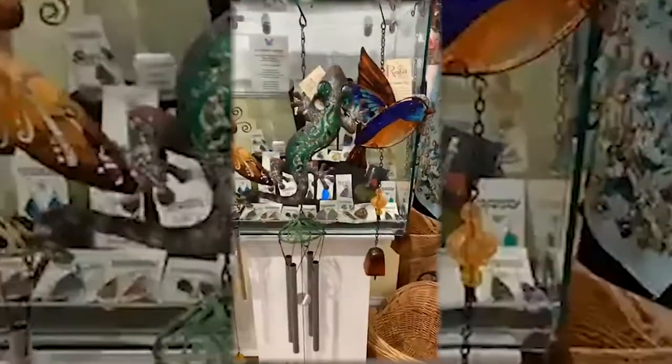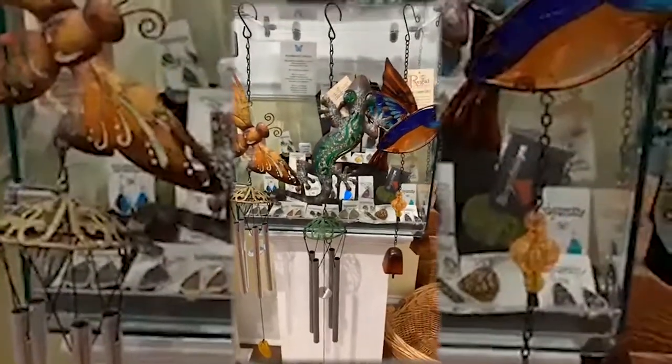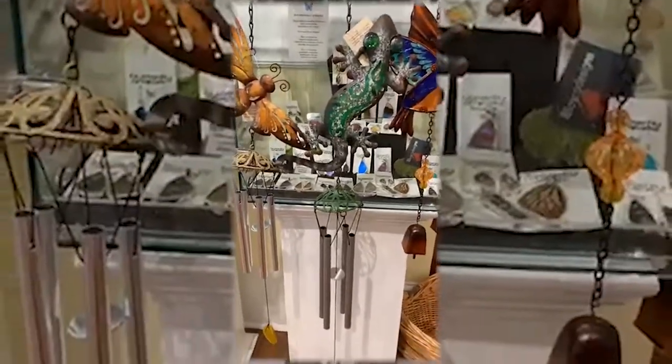I put these wind chimes down here low so we could ding, ding, ding them if you wanted to hear them. But we'll see them in the gift shop when we go walking around.